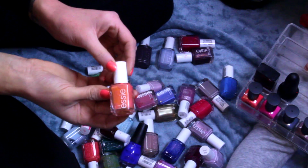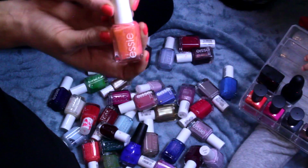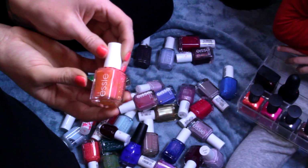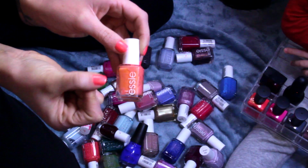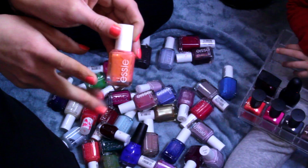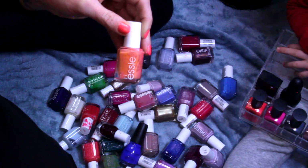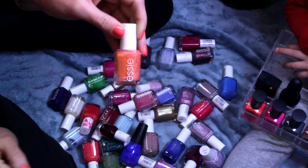This is another one I feel like I can get rid of. This is an Essie polish in the shade Tarte Deco, and I just am not a huge fan of orange. Even though I know my nails are kind of a coral orange right now, I'm just not the biggest fan of orange nails on me, and this leans more coral orange, on the pastel side, but still I feel confident that I can get rid of this and not feel bad about it.